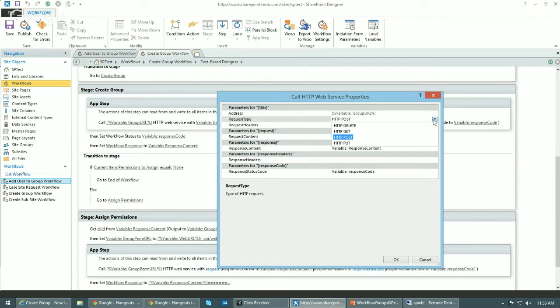And I'm not quite sure why they put the HTTP delete and the HTTP put, because the put I've never used and never had a need for, and the delete is not supported in the workflow. Although HTTP delete is supported via REST, which is why it comes up, it is not supported inside the SharePoint Designer 2013 workflow. So that's where we see, if we get to it a little later, where I do kind of a workaround for being able to delete some permissions.